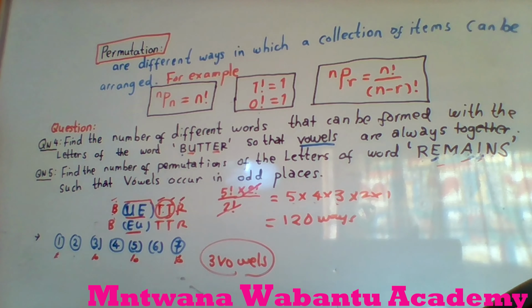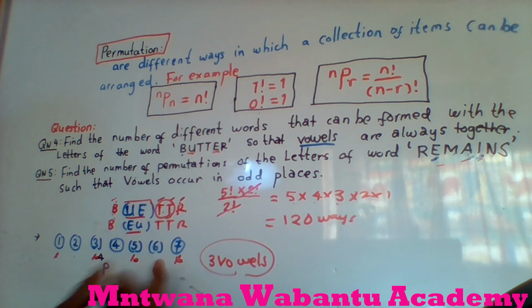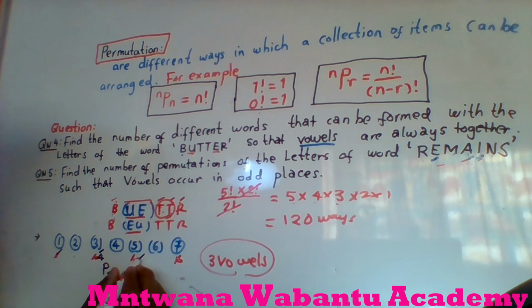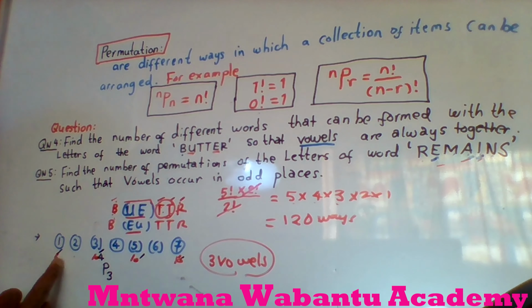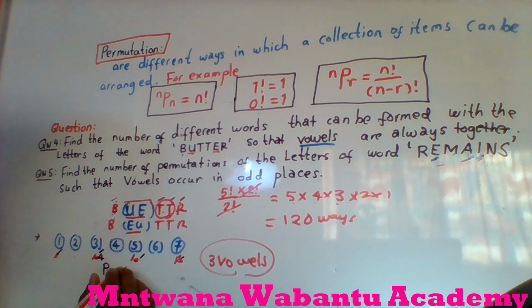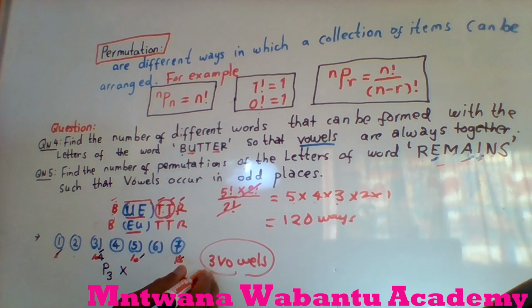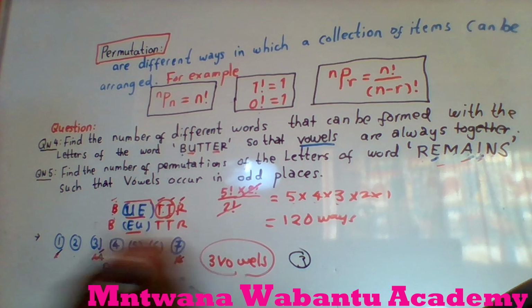So in other words, we're going to permute, right? We have 4 places of the odd numbers, and we have 3 vowels. So that's going to be the first part: 3 vowels are going to occupy 4 places of these odd numbers. The vowels occur in the odd places, meaning these odd number places. But remember, our vowels are 3 and the positions are 4. If they occupy 3 places, what does that mean? You're going to be left with 4 places.